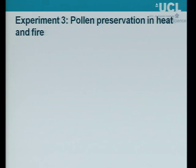How does pollen behave under extreme heat conditions? This was in response to casework. My colleague Peter Bull had been in a number of cases where terrorists had used incendiary devices to destroy getaway cars in order to destroy biological, botanical, and geological evidence. The question was, if you do manage to recover some of these types of evidence, are they actually viable, or will they have been corrupted by the extreme heat?